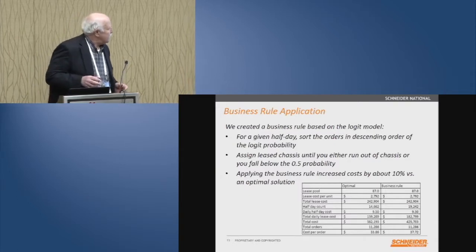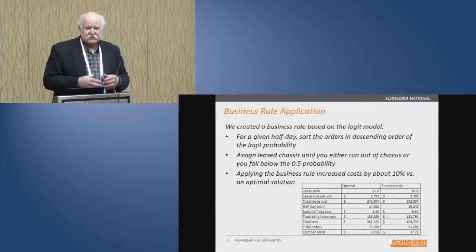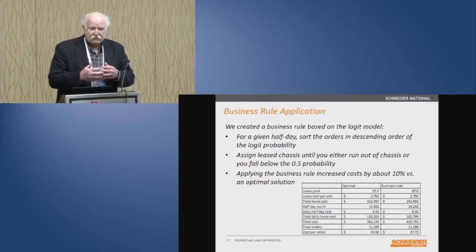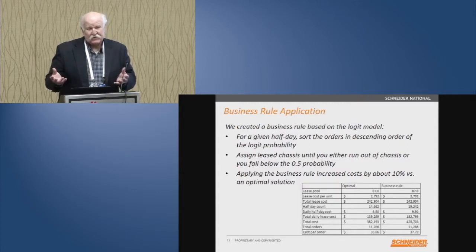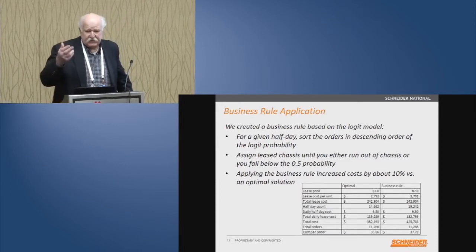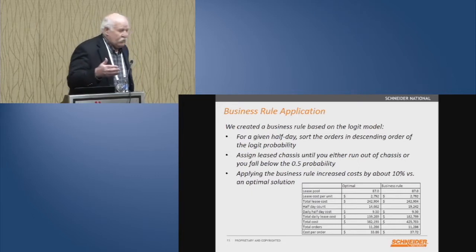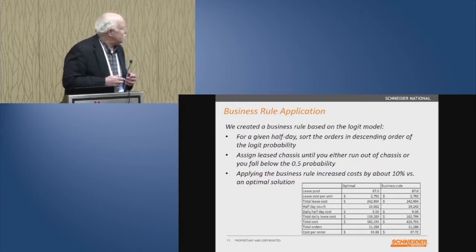What we actually ended up implementing was a little bit of a variation on the business rule. The logistic regression gives us a probability, but if I run out of leased chassis on a given day, it doesn't matter what the probability is for the next order that comes in that day. It has to take a rental chassis because there aren't any leased ones left. So we take the orders that we know are coming in this day, calculate their probabilities, sort them by descending probability, and put them on a lease chassis until either we get to 0.5 or we run out of chassis. Lately we've played a little with whether 0.5 is the right number, but that's essentially the concept.